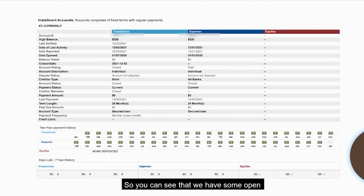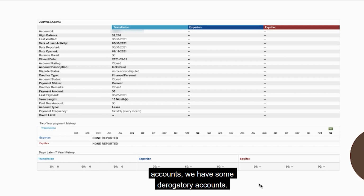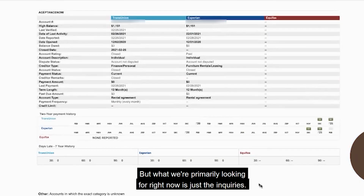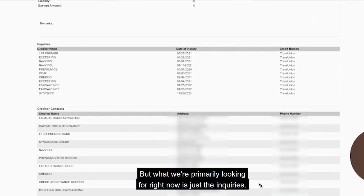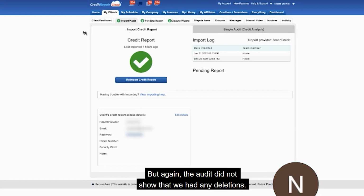So you can see that we have some open accounts, we have some derogatory accounts, but what we're primarily looking for right now is just the inquiries. And sure enough, Experian doesn't have any inquiries. There are only inquiries left on TransUnion. Again, the audit did not show that we had any deletions. So the credit score went up, but the software did not detect any deletions, which is very odd.